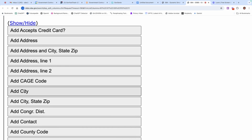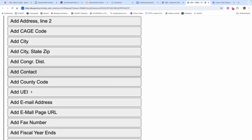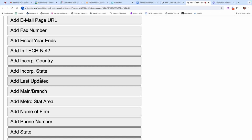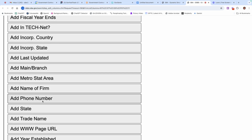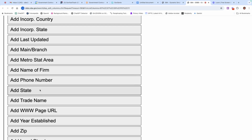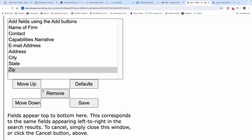I'm going to add the city as a separate column. I'm going to add the state as a separate column. So now I've got that and the zip. So now I've got it separately. So you can kind of see that the address, street number, the city, state, zip are separated now.